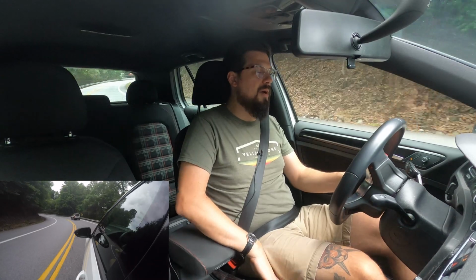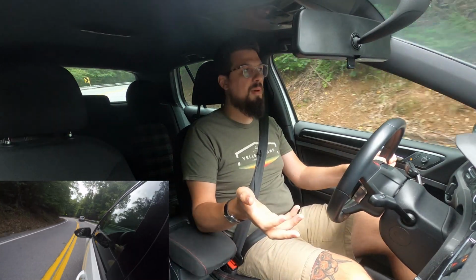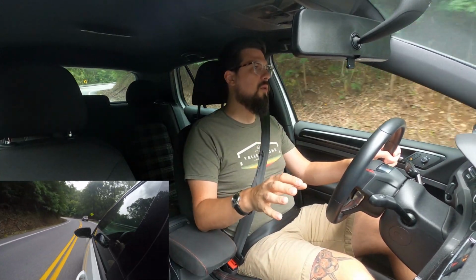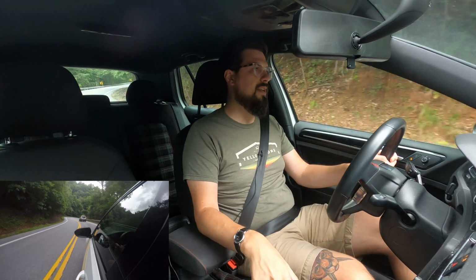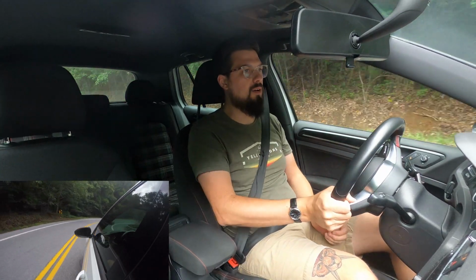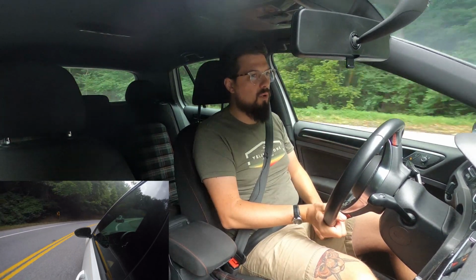On longer trips, the bolsters on the seat bottom dig into my thighs a little bit. I'm also a bigger guy. I'm 6'3", 225 pounds. And there's a lot of seats that I don't fit in super well, so I don't really hold it against the car. My wife has had zero complaints about the seats, and most people who ride in this think the seats are absolutely wonderful.